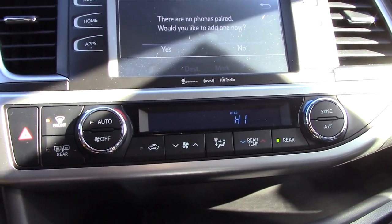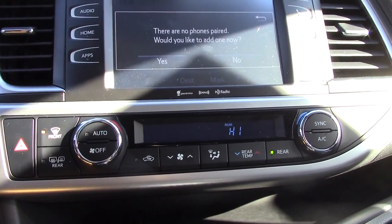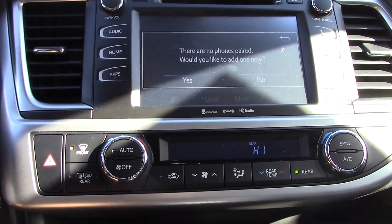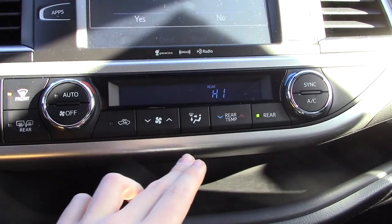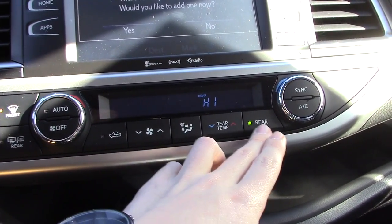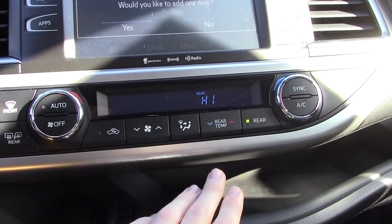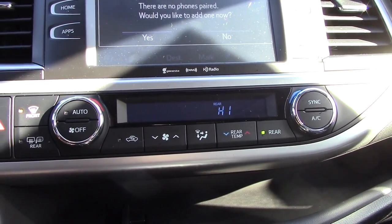This car actually has a 3-zone climate control, so one for the driver, one for the front passenger, and one for the rear passengers, which is pretty cool. You have recirculation, fan speed. You also have your different zones there, rear temperature. You can control the rear zone from here or in the back. So pretty cool there.